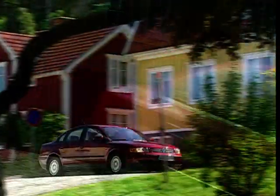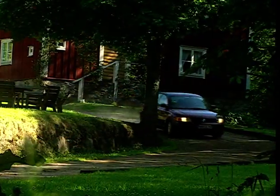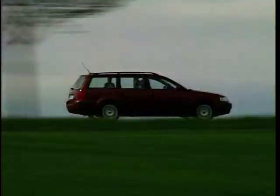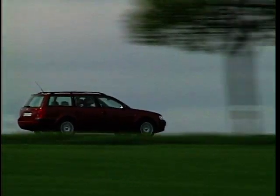I see what you mean. Passat? Passé. Yes, and Bora, boring. And even Sharan, Sharon. Hey, I've got a good friend called Sharon. But you wouldn't name a car after her now, would you?